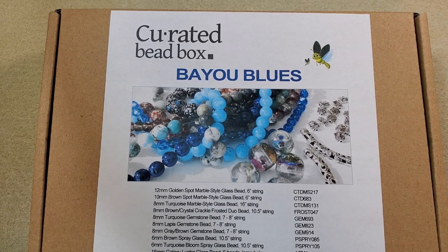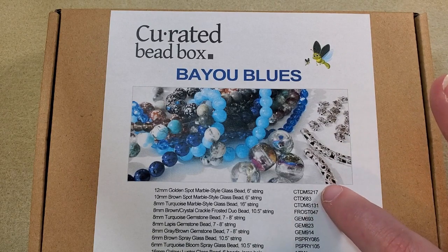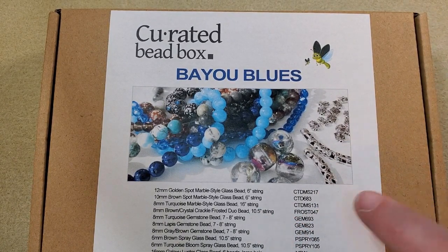I'll also put a link to dollarbead.com, which is what they're a division of. That's not the Dollar Bead box. That's dollarbead.com. And their little list here of everything that they have in the box has these little codes on the side of it, and if you see something in here that you'd like to order more of, you can put the code in the search bar on dollarbead.com and it'll come up and you can order more of it if they still have it.